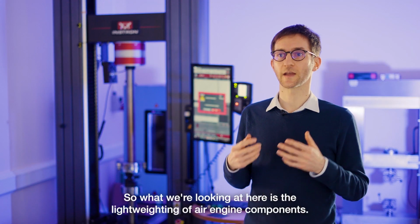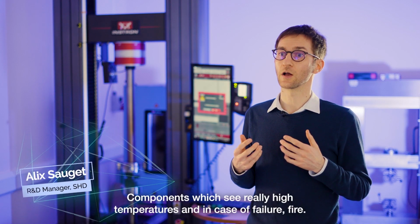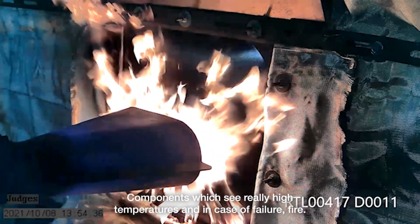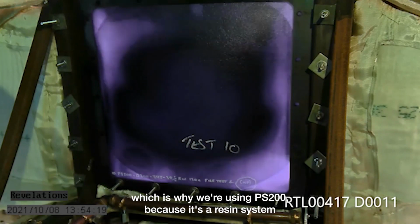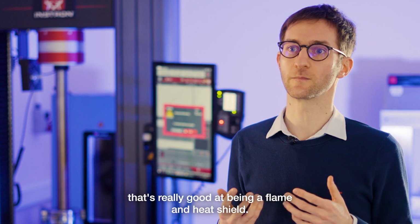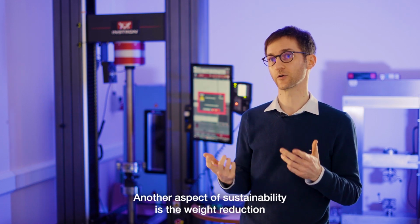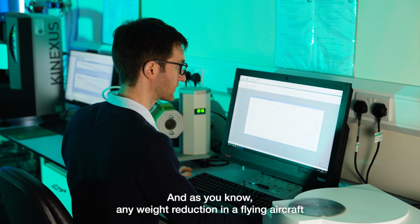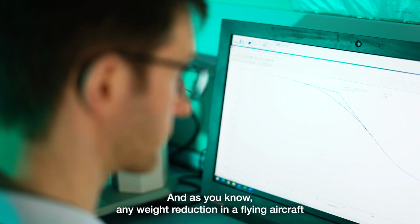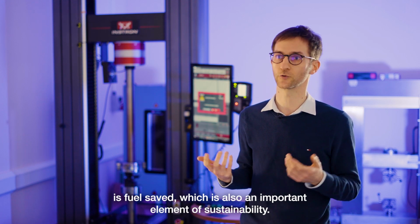So what we're looking at here is the lightweighting of aero engine components, components which see really high temperatures and, in case of failure, fire, which is why we're using PS200, because it's a resin system that's really good at being a flame and heat shield. Another aspect of sustainability is the weight reduction, because PS200 carbon composites are about half the weight of titanium, and as you know, any weight reduction in a flying aircraft is fuel saved, which is also an important element of sustainability.